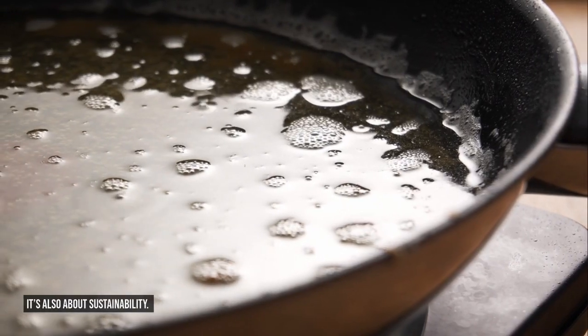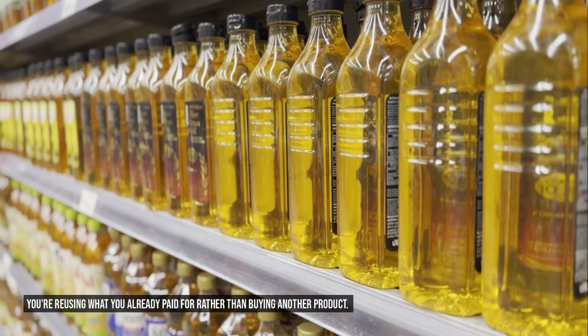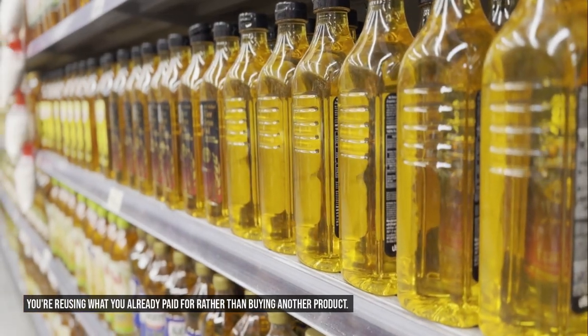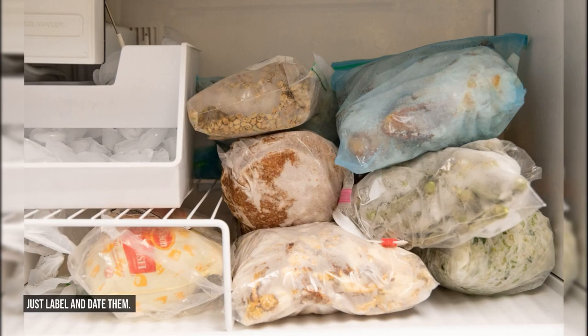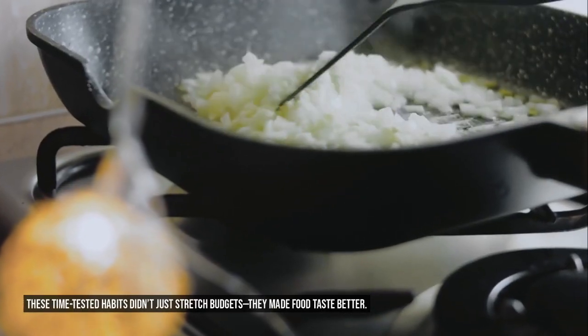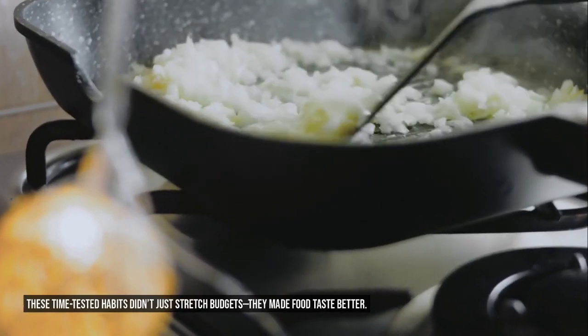It's also about sustainability. You're reusing what you already paid for rather than buying another product. Rendered fats can also be frozen for long-term use. Just label and date them. These time-tested habits didn't just stretch budgets. They made food taste better.